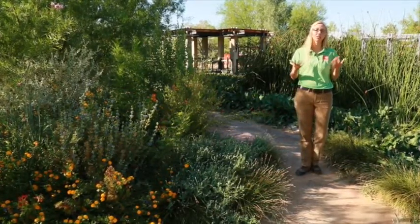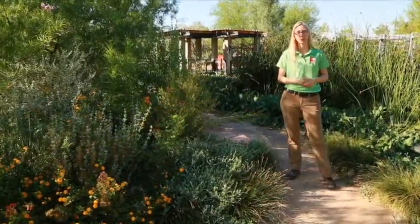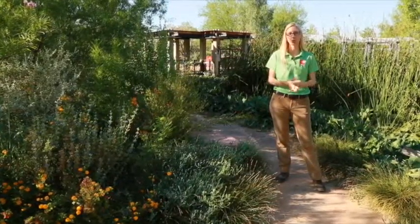So again, it's very easy to draw these pollinators to your yard, give them a little bit of a safe haven, and just sit back and enjoy their dazzling behavior.